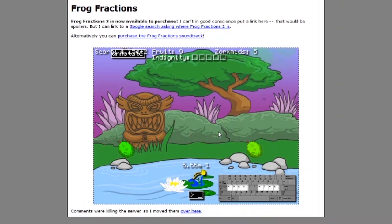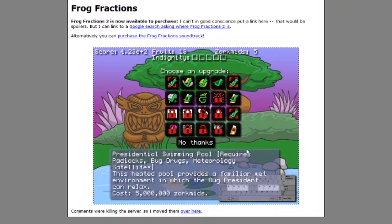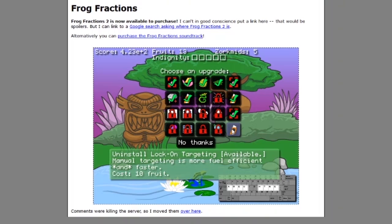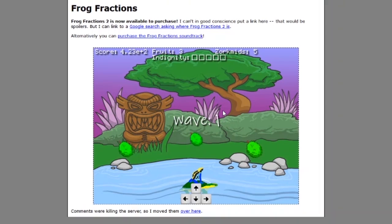I don't know what to tell ya. Annotate. That's a tricky word. Tense. Thus. Shoe. Sunstone. I didn't expect that word. But look at that. I'm getting decimal points just for the fruits. Oh, uninstall. That's a good idea. Manual targeting is more fuel efficient and faster. Yeah, let's go. We don't need all this newfangled technology.